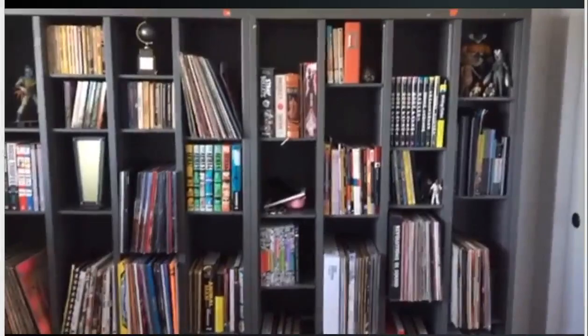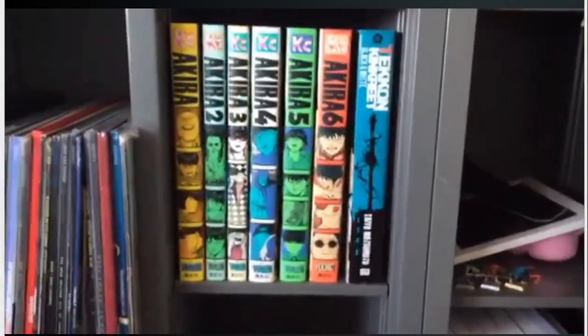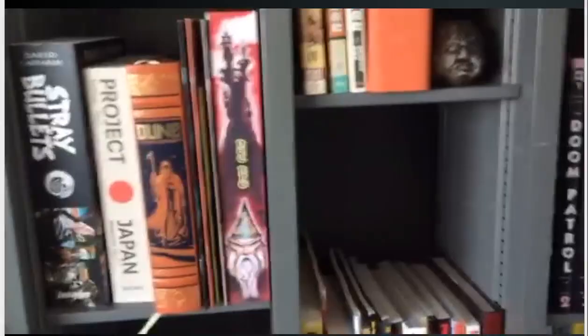Like my favorite graphic novels. A lot of people seem to notice this, the Akiras. These are the Japanese versions of the book, so they're not in English. But what's really cool about them is they're all colored. Like, the papers on the edges are yellow and baby blue. So they're all colored. And that's pretty cool. That's my copy of Dune that I love. It's another RPG.